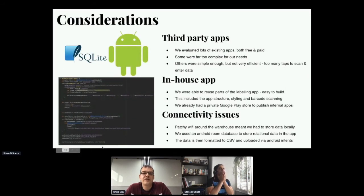Cool, so there were a few considerations when we built this. There were a lot of third-party apps available, which we evaluated, quite a lot of them. Some of which are free, some of which were paid. What we found was a lot of them were too complex for our needs. There was a lot of initial setup, or you had to upload your product catalog in order to use the app, and it was felt that was a bit too much for what we needed to do. Other third-party apps were pretty straightforward and simple to use, but not very efficient. It required too many taps, or you couldn't do continuous scanning within the app. So we wanted to make this process as efficient as possible to save our warehouse colleagues time, essentially.